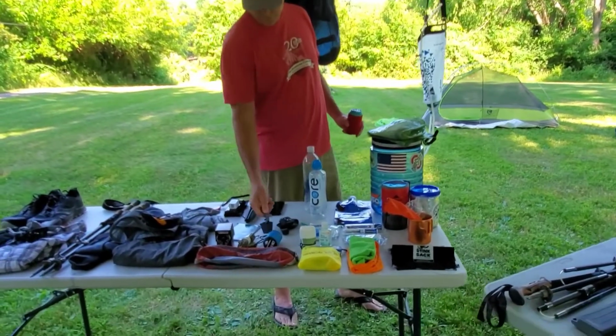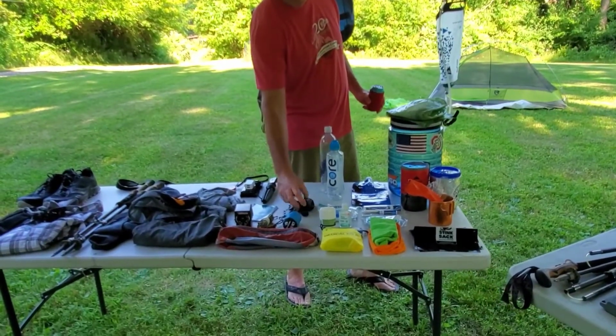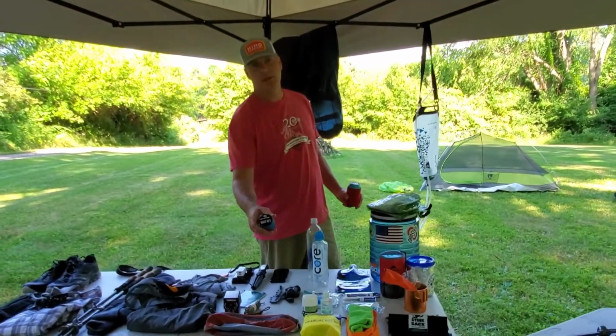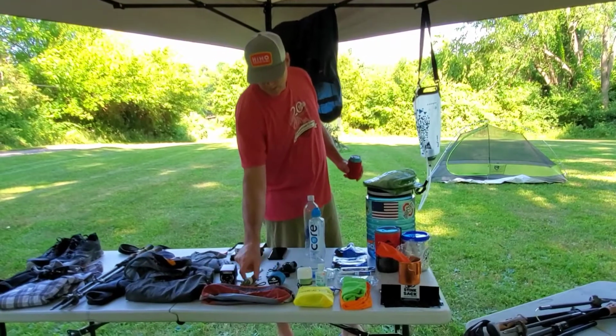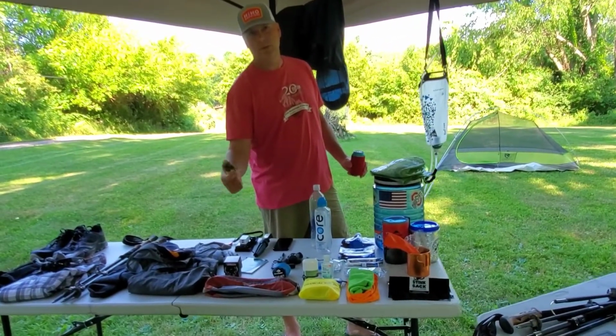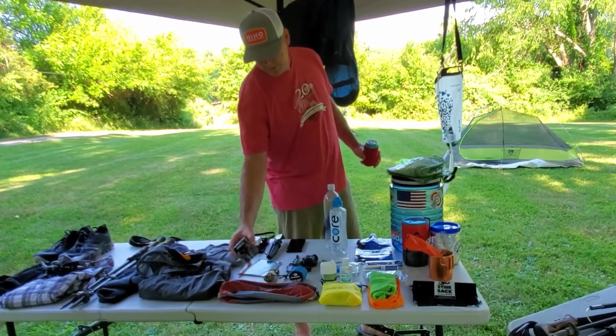Small little knife, the Black Diamond Spot headlamp, and from everything I've read, this is a must: the Sea to Summit head net. A little bit of rope. I like to get to camp and make a little clothesline, air out those clothes.